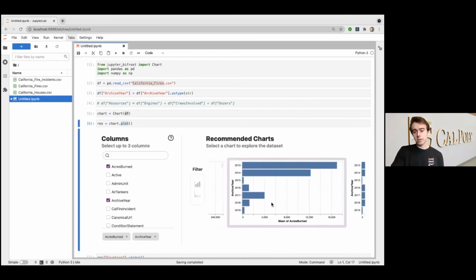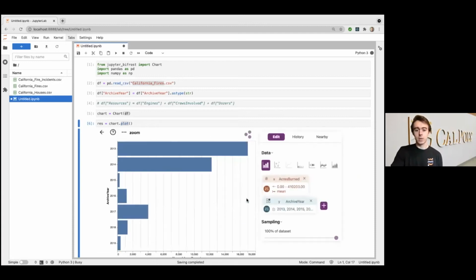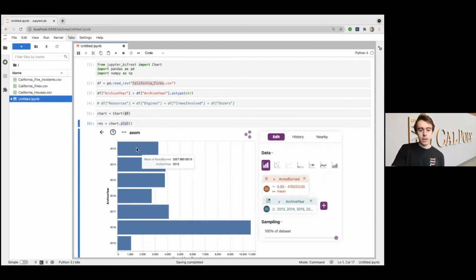This chart actually seems like a good place to start, because it's a bar chart with the mean of acres burned by active year. And now we can go on and edit the chart. Looks like 2013 through 2017 had pretty expected fire years in terms of acreage burned. But 2018 looks to be an outlier. So let's zoom in on that and go up here and brush over 2018.